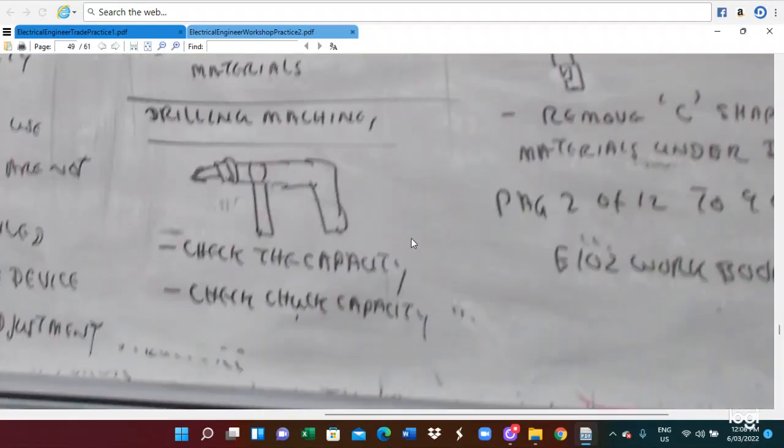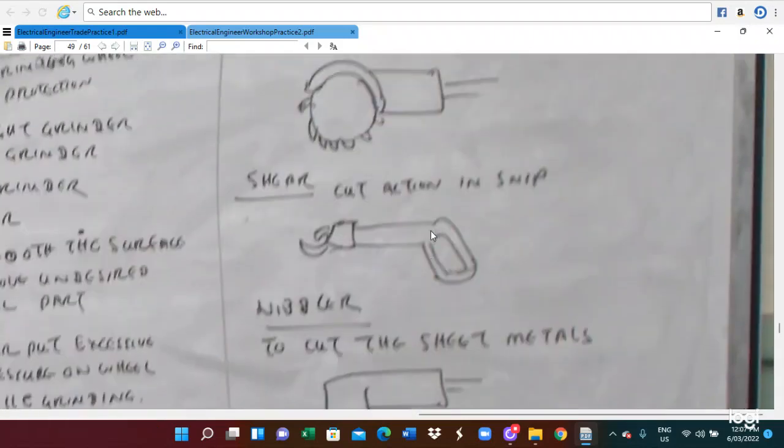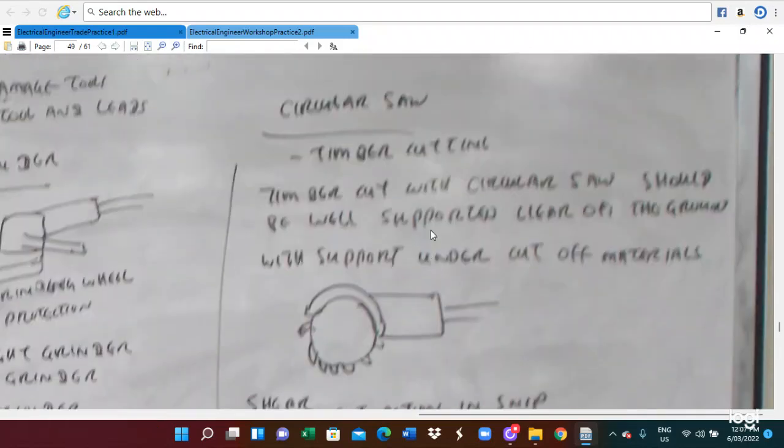This is for the drilling machine. When you are using the drilling machine, you also have to see the appropriate capability and chuck capacity, and you also have to check the capacity of the drilling machine. Next will be the circular saw. The circular saw is utilized for timber cutting.